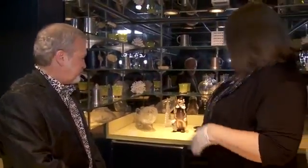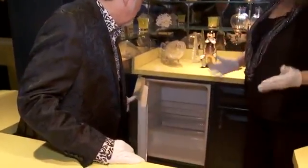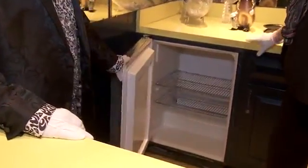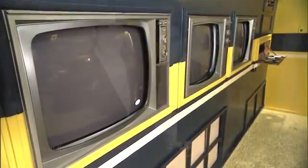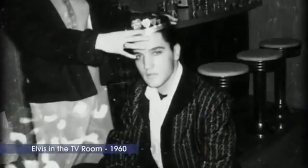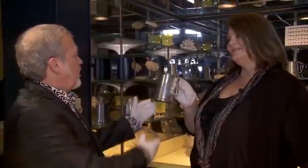Yep. And then of course your little mini fridge. You've got to have the mini fridge. What man cave is not complete without a mini fridge? Elvis's whole entire house is a man cave, but this room especially, with the TVs and having its own bar and ice maker, is the ultimate man cave. Yes, it is. With a stein from Arthur from England.